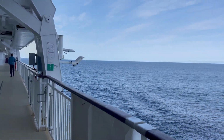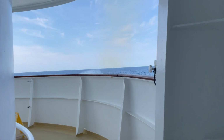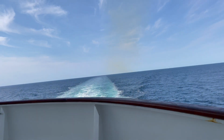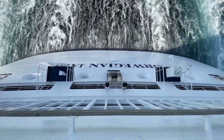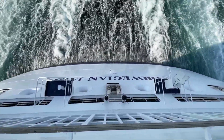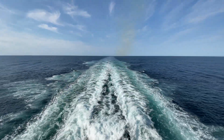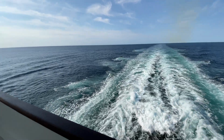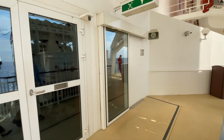Okay, we're gonna finish up our walk around this deck, and then I think we might go try to find something to eat. We haven't gone inside yet. And when I walk these ships, the wake is one of my favorite places. Okay, we've made it back to the aft starboard side door.